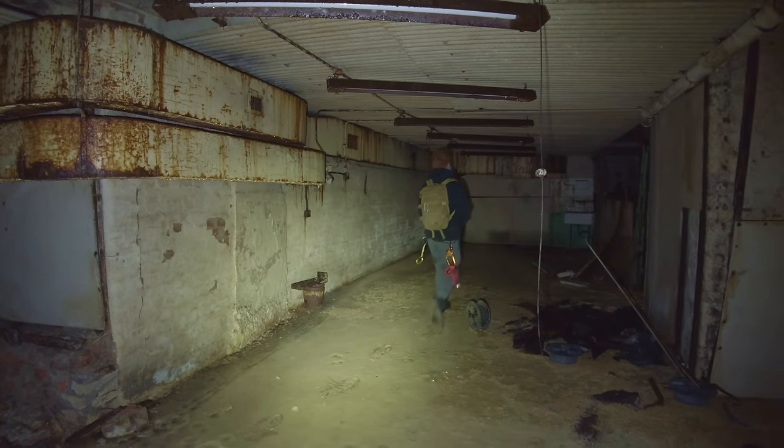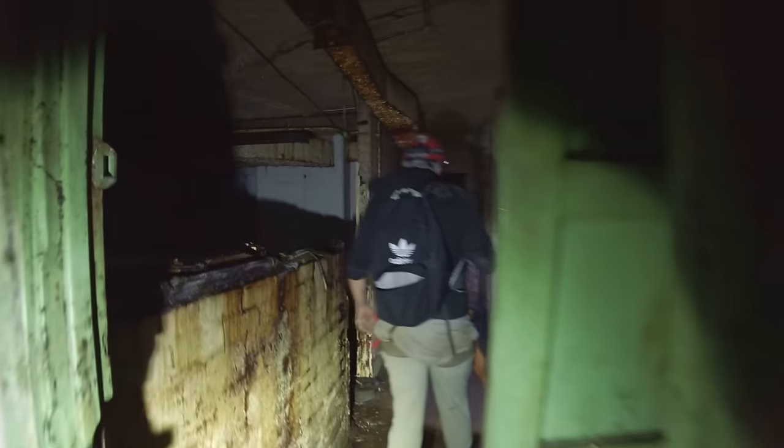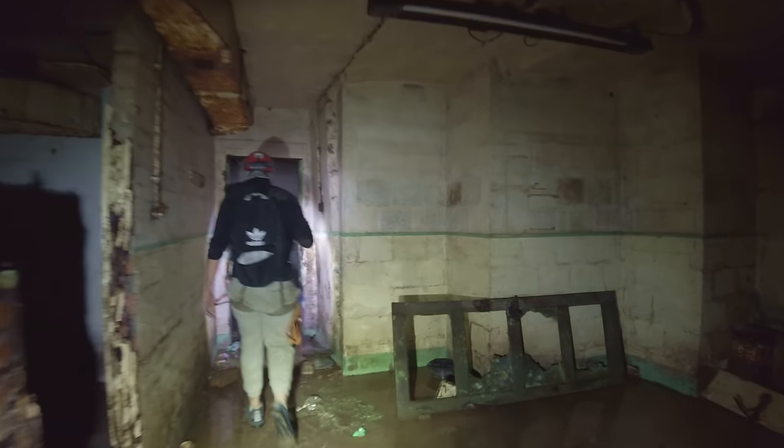Yeah, I think we need to. The thing is, the longer we stand down here pissing around, the less chance we're going to get out of it. Well, in this case, we need to get to the front door, see if we can get a mobile signal.